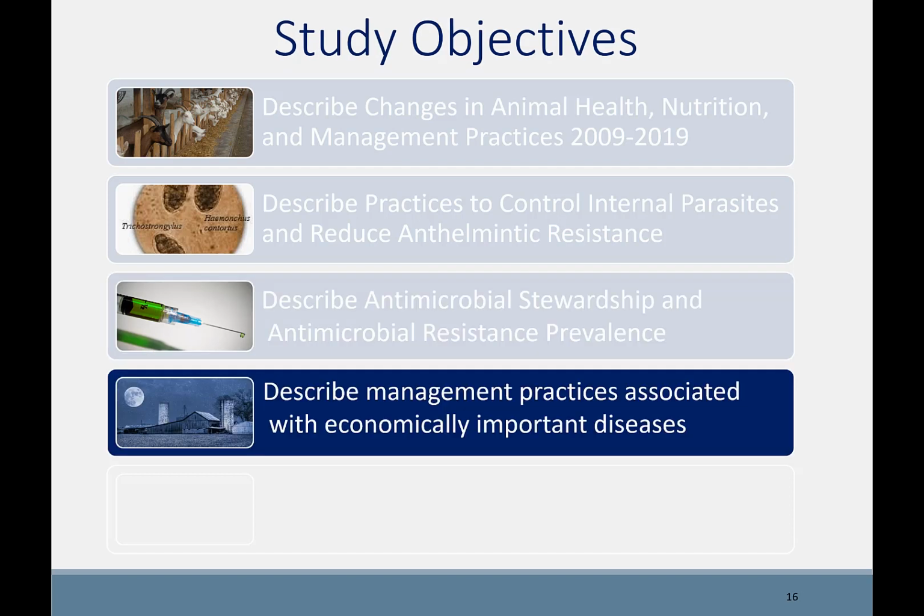We are also going to be describing the management practices associated with economically important diseases. So what are those? Well, we know that CAE is economically important. Caseous lymphadenitis is important. Mycoplasma ovipneumoniae. So you will see in our questionnaires questions associated with disease risk, management that reduces disease risk for those diseases.